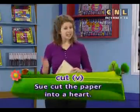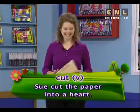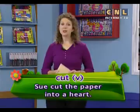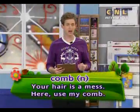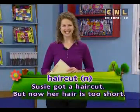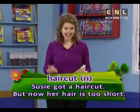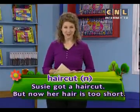Our next key word is the verb cut. Cut. Sue cut the paper into a heart. Comb. Comb. Your hair is a mess. Here, use my comb. Haircut. Haircut. Susie got a haircut, but now her hair is too short.